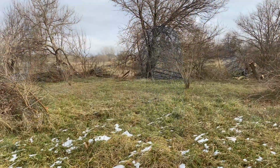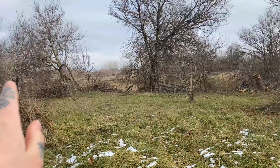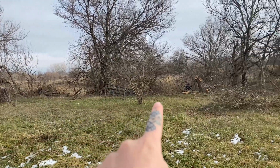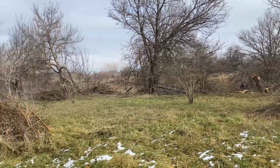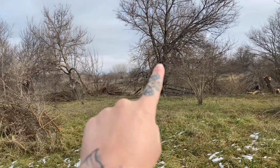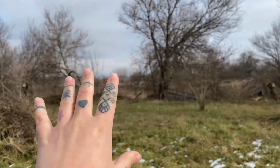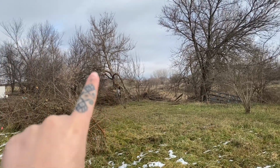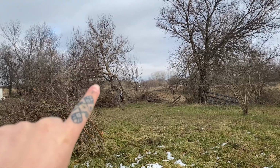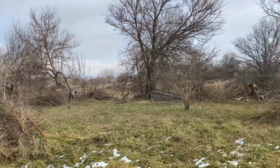So now I'm standing in the corral. Here's the tree line that they're clearing. I'm sorry I don't have any before footage, but this big gap right here is significant. That was all completely full of half of this dead tree right here. He still needs to take the other half down.